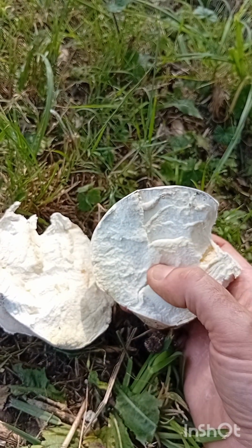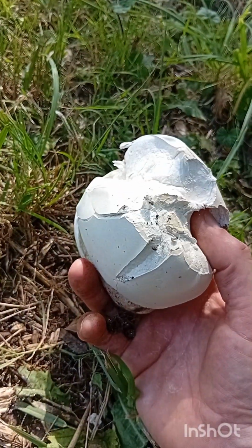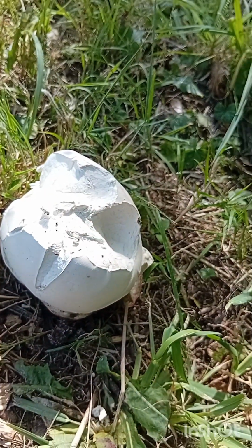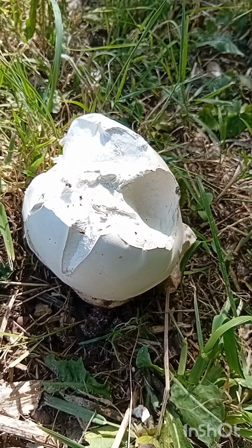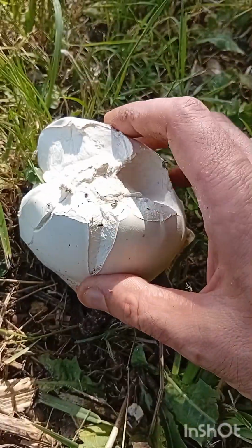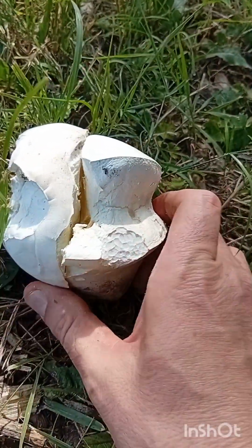Look at that, guys. Actually get some bacon round that. It'd be awesome. So, yeah, that is the British giant puffball. I think the name for it is Calvatia gigantea, I think. But, yeah, it's hard to remember this stuff, guys. But it's good to get out there and get learning, because you never know when we're going to need it.